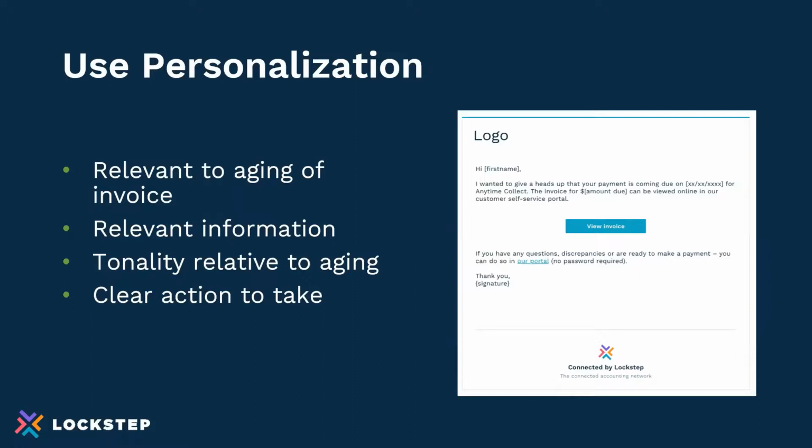And then also what the tonality is of that email you can personalize. So we obviously don't want to be sending an email to somebody who's only a few days past due or who only has a few days before their invoice is due with really aggressive wording. We can also use some friendlier wording for someone who is just getting a reminder. So you have to be aware of where they are in the process of aging before you send an email that has a certain tone.